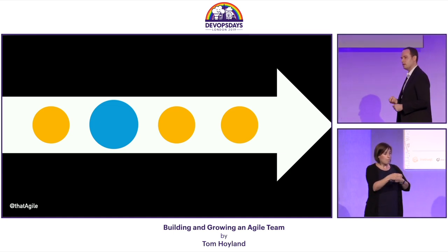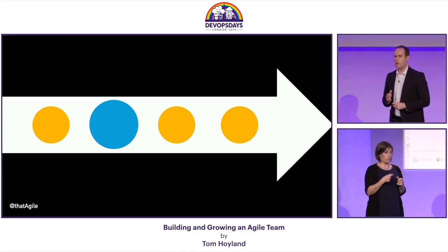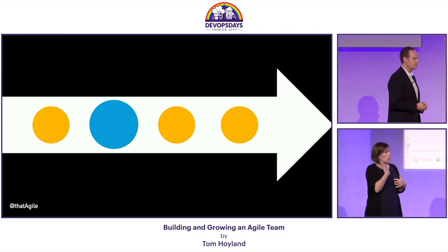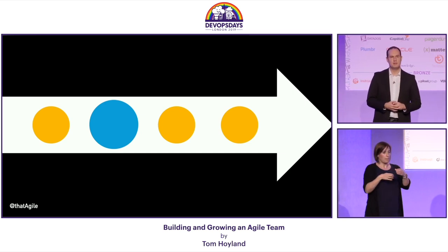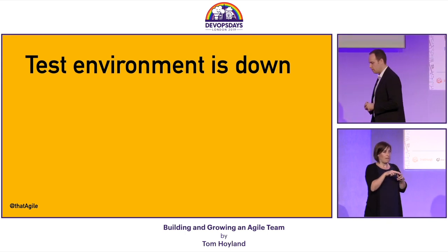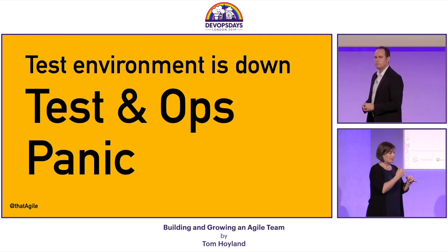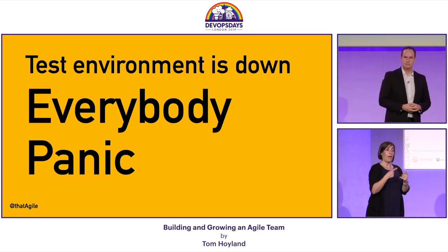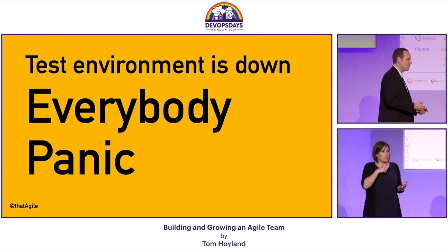Because if we're working in somebody else's role, very quickly you start to appreciate why that person cares so much and so passionately about the things that they do. And this enabled us to change how we reacted to key events. It used to be the case that when our test environment went down as part of our pipeline, ops and test would panic. They would run around. But now, because it's everybody's responsibility, everybody panics. Because it's everybody's responsibility to restore service.